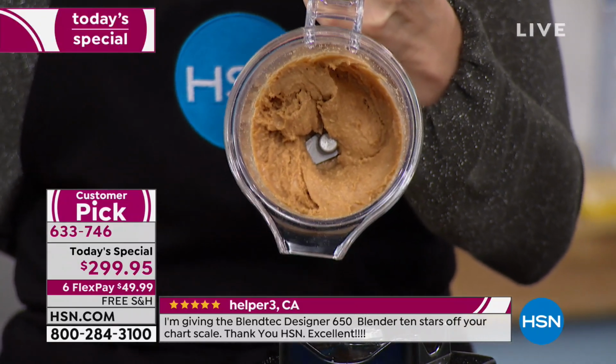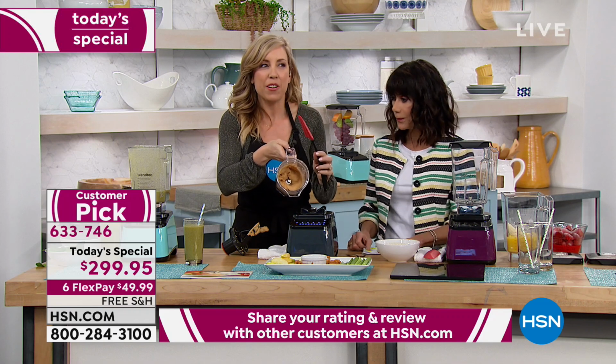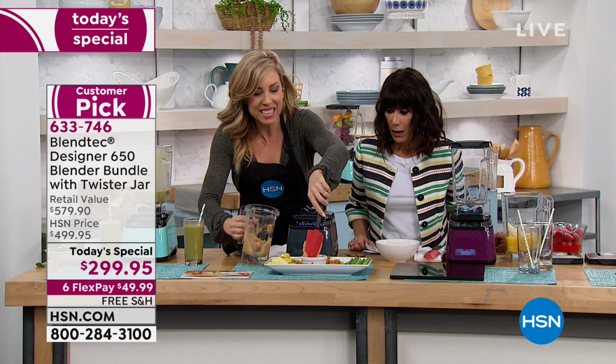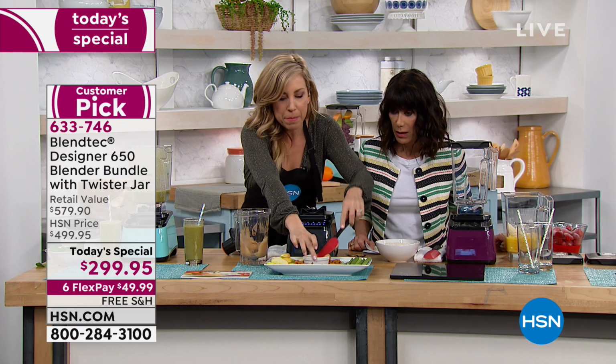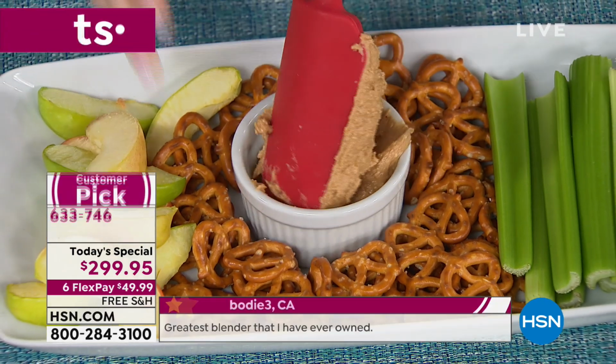Here's the trick. The longer you leave it running, the smoother, the velvetier, the meltier, the runnier, the warmer it gets. So here we have fresh peanut butter. Make it any way you want with Granny Smith apple wedges. Or even on its own.